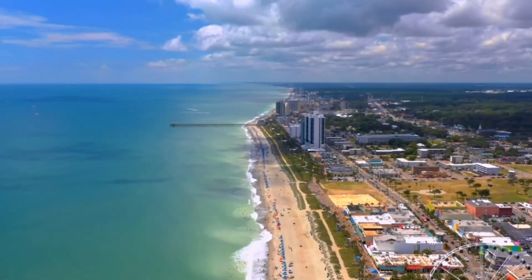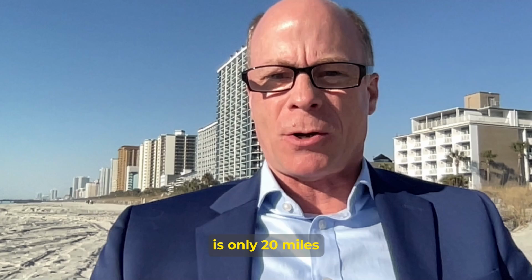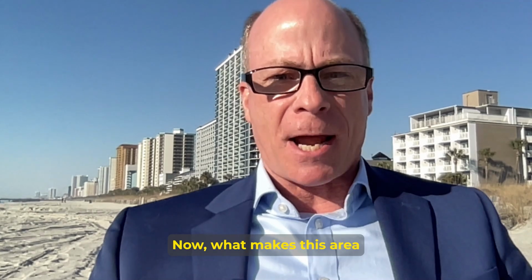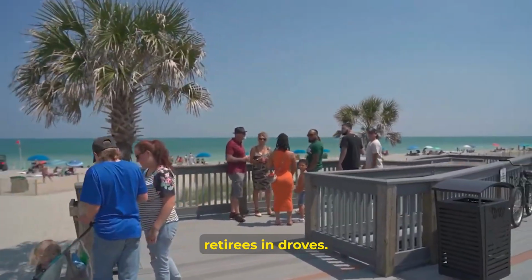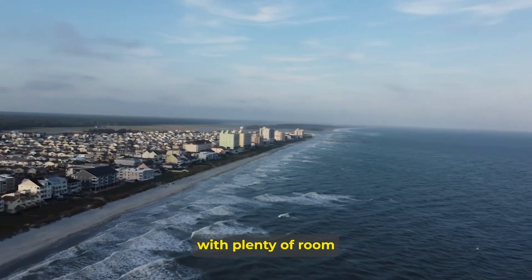Now, this city is one of Carolina's most affordable coastal retirement spots, but Myrtle Beach is only 20 miles from the North Carolina state line and about 210 miles from the Georgia state line. What makes this area really special is the mix of coastal charm and practical perks. The area has been drawing retirees in droves, and I've lived here for the last 20 years, and I've seen a lot of changes. Many people think it's a tourist town and that it only has the downtown area, which is behind me, but it's much more than just the oceanfront style and stunning views with plenty of room to unwind.